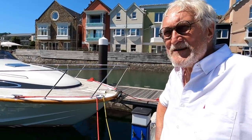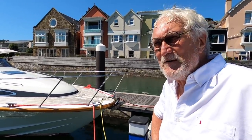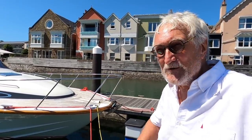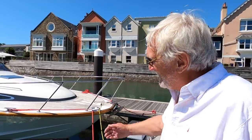I first saw the design while she was being built at North Shore. I had a sailboat at the time, and I popped in and I saw the model of the boat they were intending to build, and I just fell in love with it. I thought, one day I shall own one. Brilliant. And here she is.